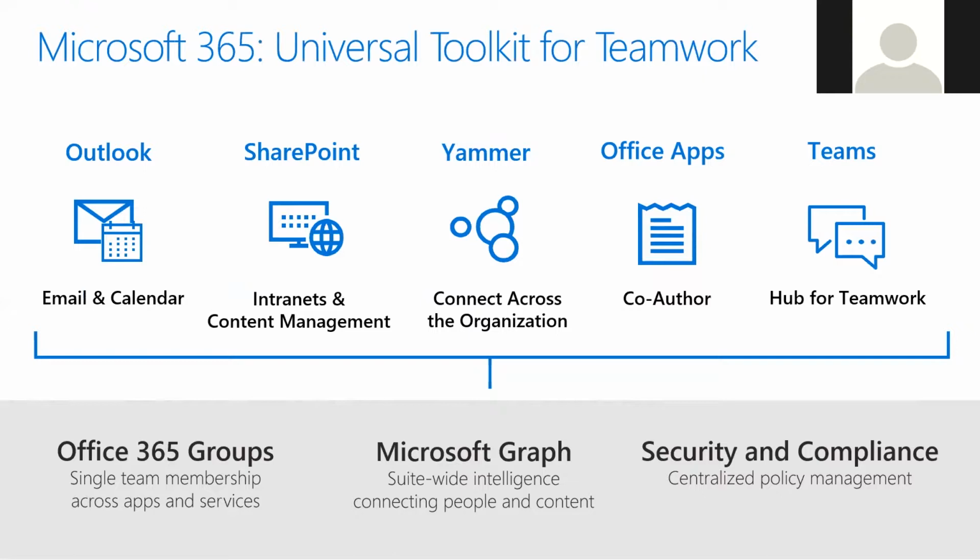SharePoint, for keeping content at the center of teamwork, making files, sites, and all types of content easily shareable and accessible across teams. Yammer, for people to connect across their company, sharing ideas on common topics of interest. Office apps, enabling co-authoring in familiar apps like Word, Excel, and PowerPoint. And Teams as the hub for teamwork, where groups that actively engage and are working on core projects can connect and collaborate.